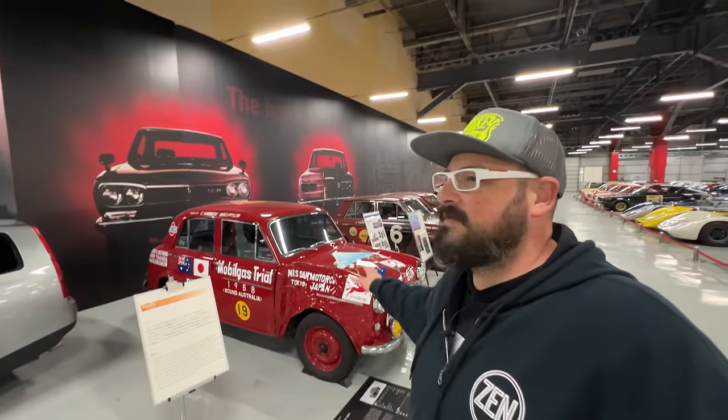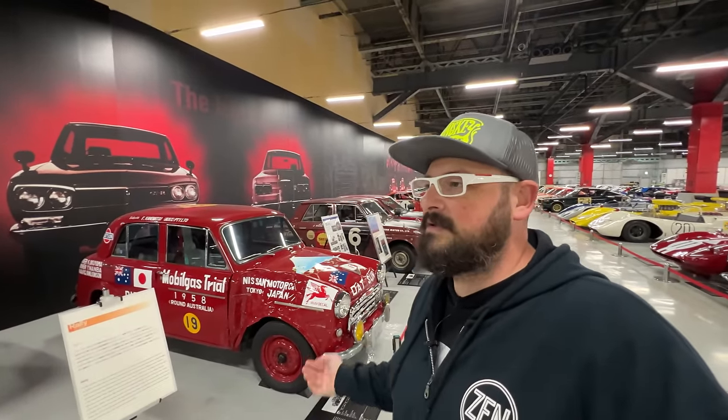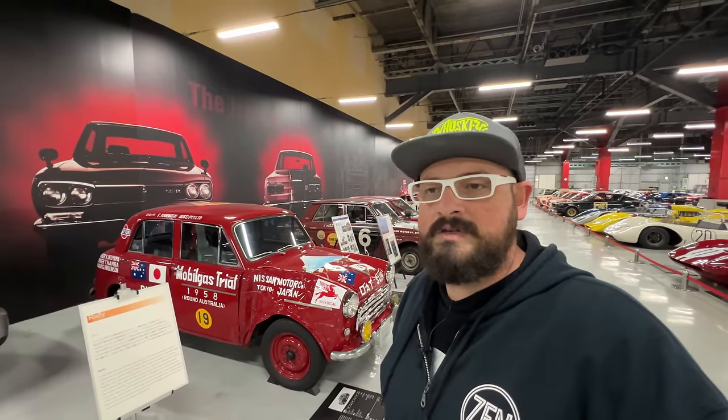And the important thing about this car is, one, for Nissan, it kind of showed the reliability of Datsun globally. It was a big deal to finish the race in one piece. That kind of boosted the image of Datsun.